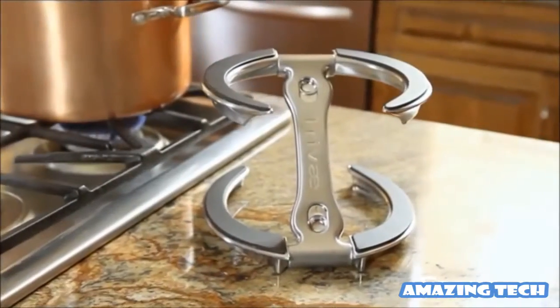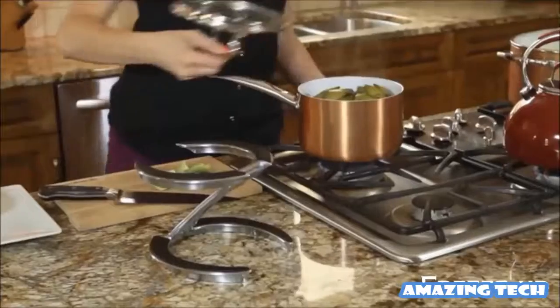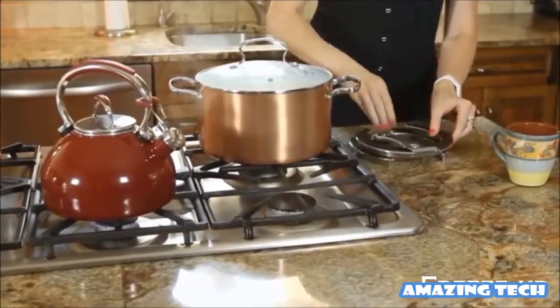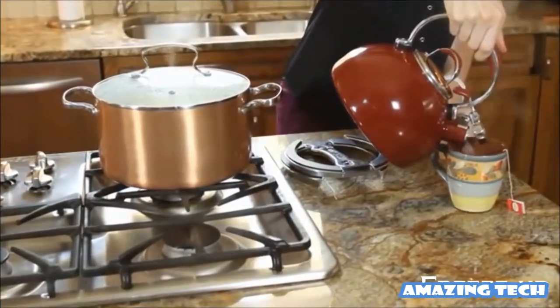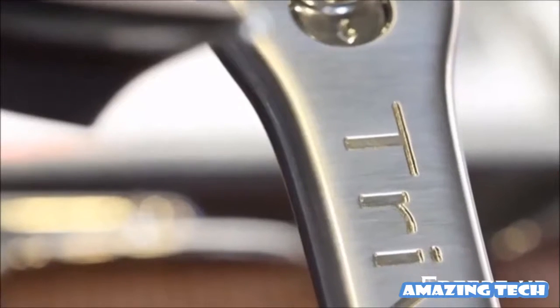This is Trivet, the perfect accessory for any kitchen. Trivet is a one-of-a-kind lid holder and dual trivet all in one. It's easy to use, minimizes clutter, and is heat resistant up to 500 degrees Fahrenheit. Better still, it helps to minimize burns, the spread of germs, and damage to surfaces while cooking.